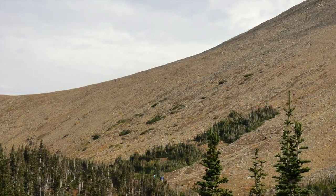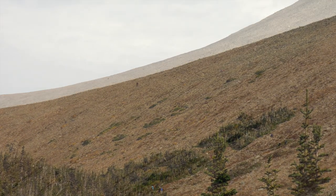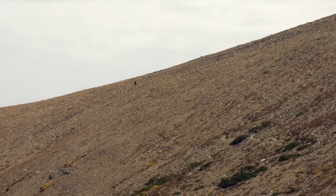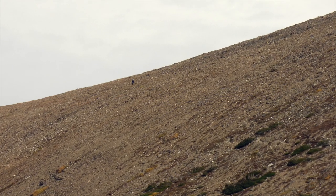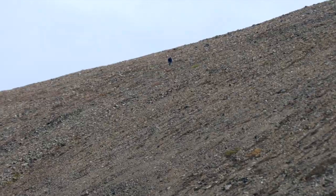So here we get our first look at what's to come, or what we think is going to be the height of it. This is not the top. This hiker is not at the top yet. Let's distract ourselves with this little chipmunk for a bit, shall we?